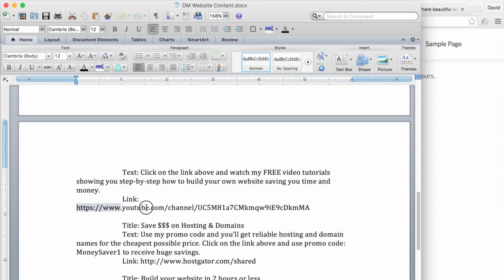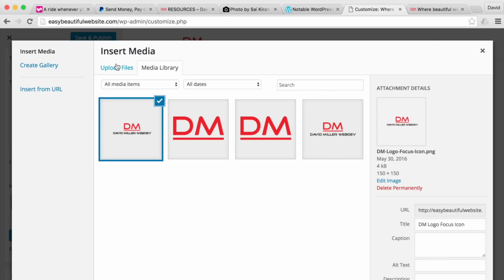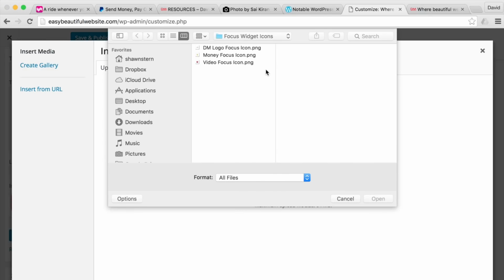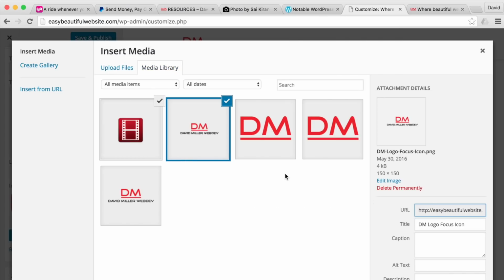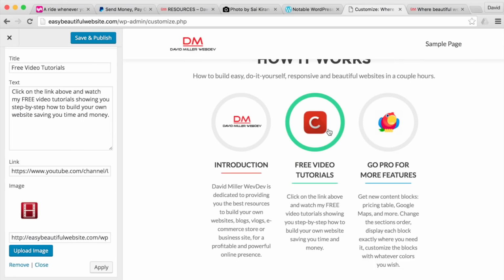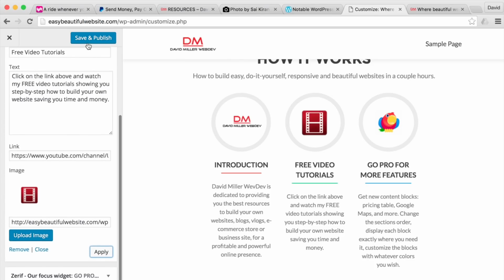So this is where it kind of takes some time because you got to have all your stuff organized, or if you're doing it right now on the fly, just have patience, create the links, create the images. So now we're going to go same thing, upload image. Don't hit remove, that will remove the whole widget. Just hit upload image and you'll replace this one out. And then go to upload files, select, and the next one we're doing is video focus. There it is. Insert. And there it is right there, and I want to apply it, and it'll make the change. There we go. So one more left. Save and publish.